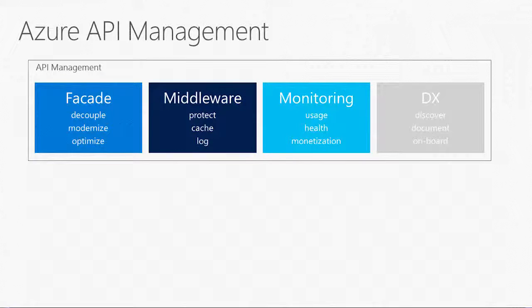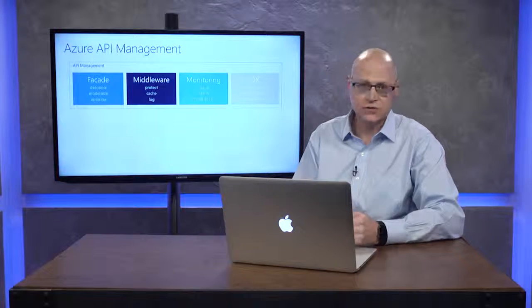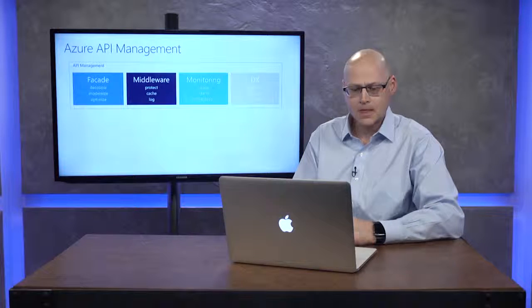Monitoring is the third bucket. Having insights into usage and health of your APIs is important. APIM captures metrics and provides key reports out of the box. For those customers who are looking to monetize their APIs by selling them, we offer via our API the data that is necessary for them to create flexible business models.